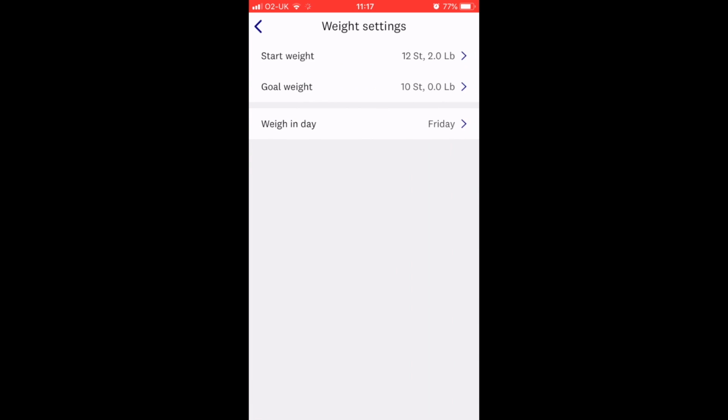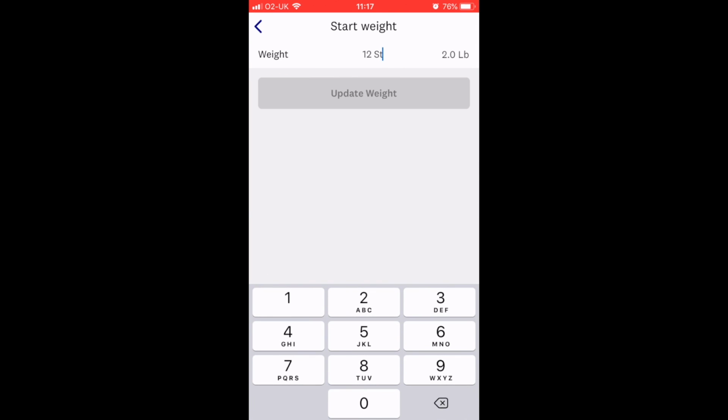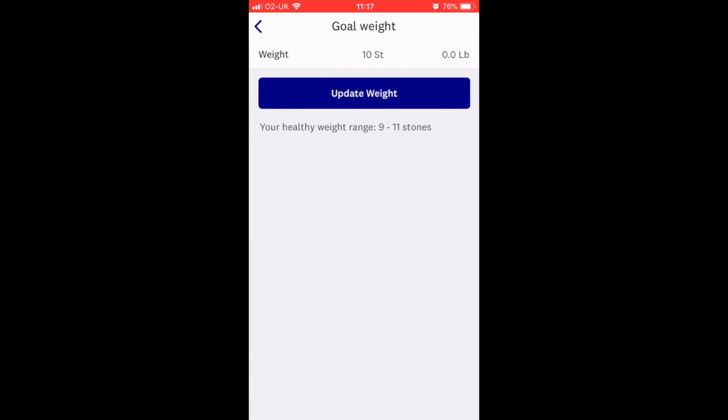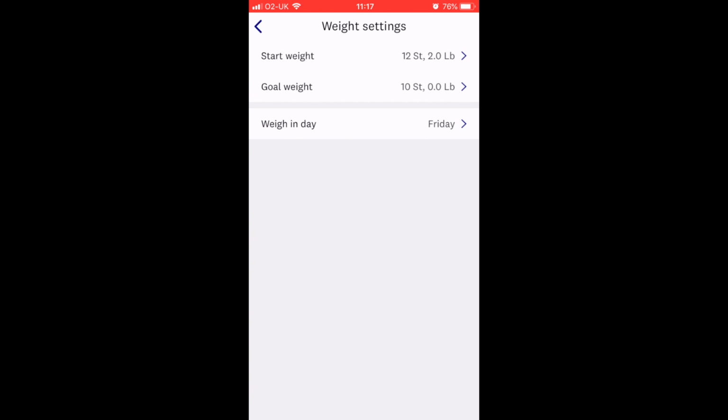So I'm going to start with the weight setting. This is basically where you input your start weight and your goal weight. Now, I don't mind sharing, since we're amongst friends, my start weight was 12 stone 2, and initially my goal weight was 10 stone, and my current weight is 9 stone 9, meaning I'm currently 5 pounds under my goal weight. So I'm just leaving it like that. That's absolutely fine.